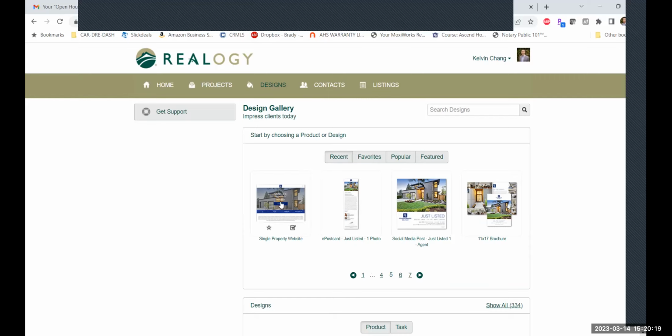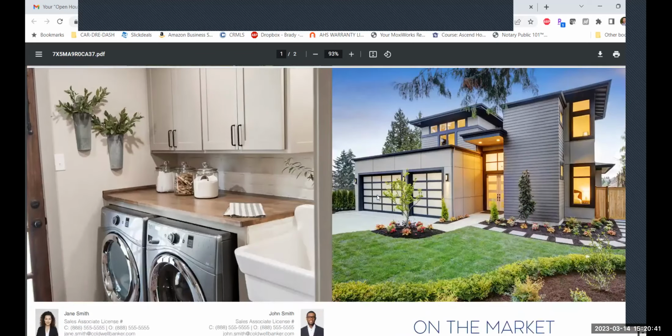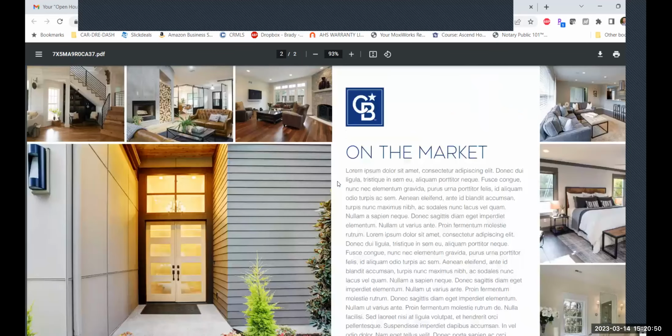Single property website is great. 11 by 17 brochure. If you wanted to print a larger one, if you guys wanted 11 by 17, you could make this fold. Just to give you an example, if you have a high-end home and you want to give a larger 2-4 page brochure, you can make it look like this, where it's only 4 pages total, and all you do is fold it on the crease in the middle, and I have a 4-page beautiful design.